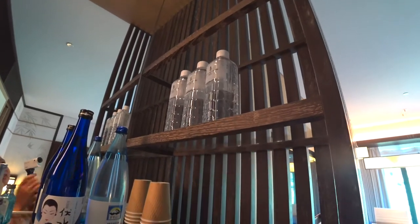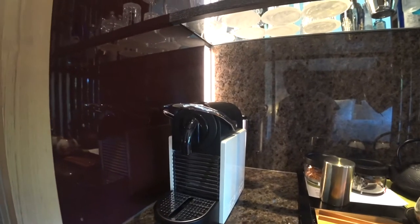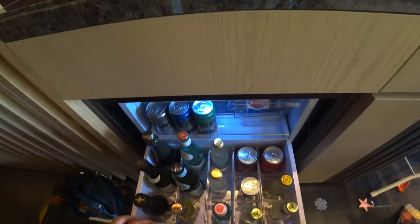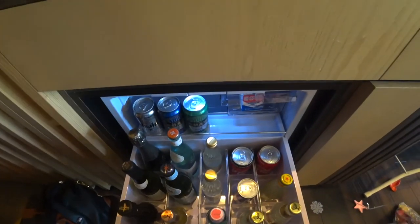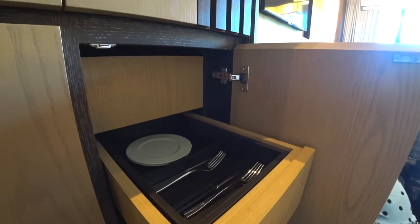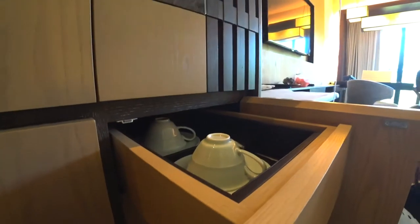Look at this shelf. Very gorgeous. Some liquor. Nespresso coffee machine. Mini bar. So this is the fridge. It has a lot of soft drink and liquors inside it. Another shelf. What do we have here? Yeah, it has a fork inside, tiny plates and cups.